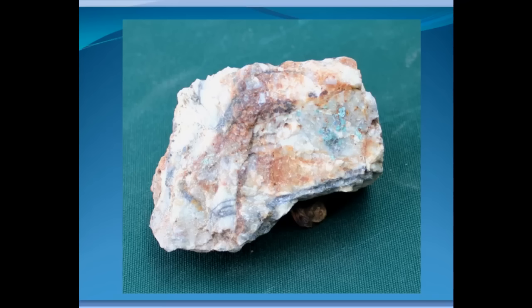Now, one of the things I wanted to point out with this is that just looking at this picture with your eye, you don't really see any obvious gold. But if you take a magnifying glass and look very carefully at the rock, at some of the little cracks and crevices, sure enough, there's little pieces of visible gold in this specimen, and some of them are actually right in and around where the copper is.